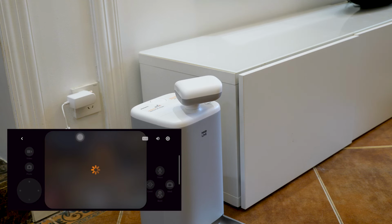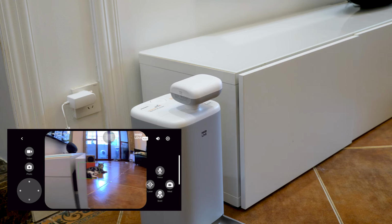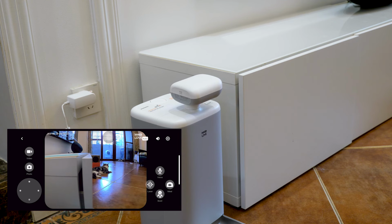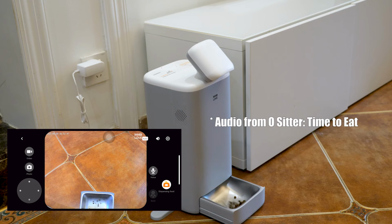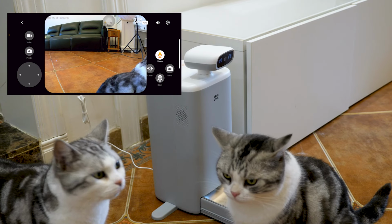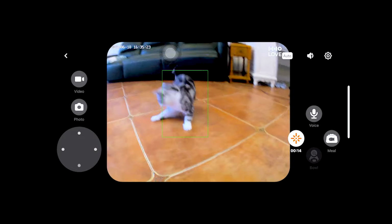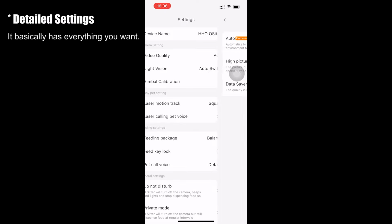Of course, whenever you are feeling bored or stuck in office and missing your favorite friends, you can enter the video interface and have some fun with them. You can control the cloud station to find where your cats are, dispense their food, call them to eat, and even play with them using the laser. They never seem to get tired of the laser, as if they have a real friend to play with. It's hilarious.